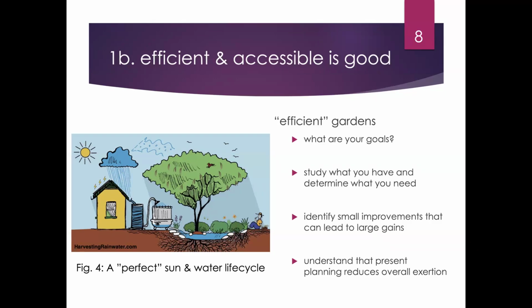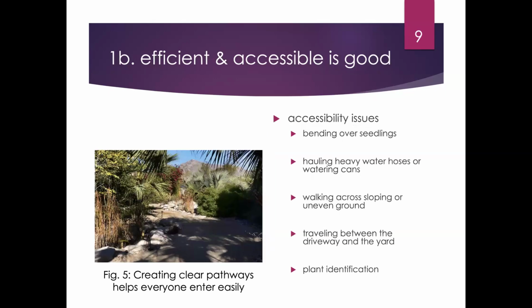One of the other reasons why efficiency is really necessary is for the second part of this, which is accessibility. Too often we find ourselves only thinking about gardening as something that can be done if you have your health and if you have your mobility, if you have all your senses.